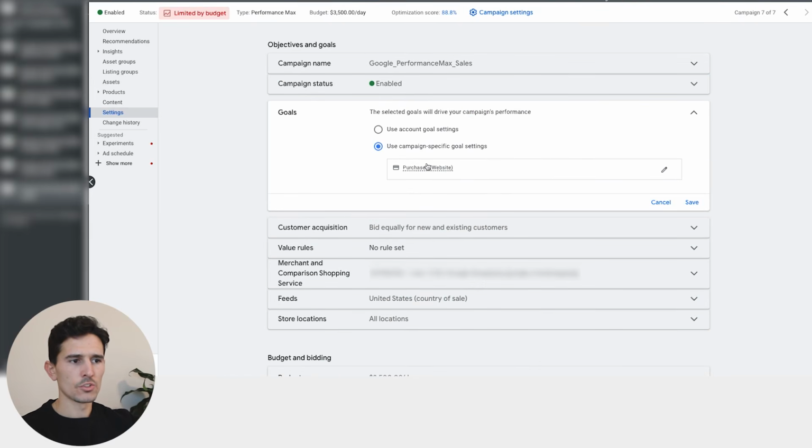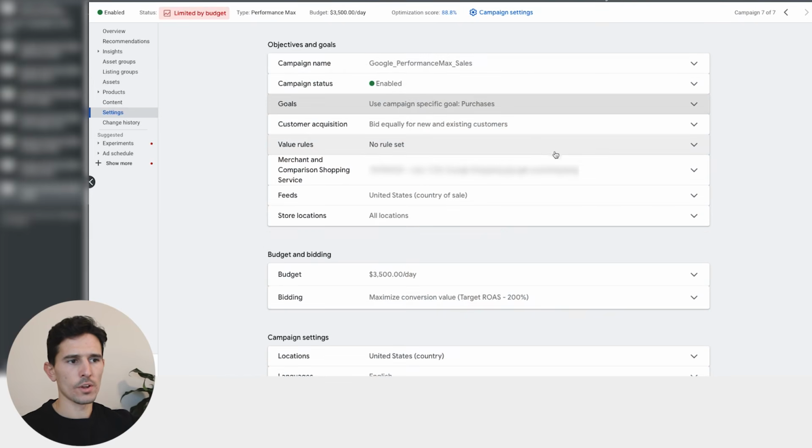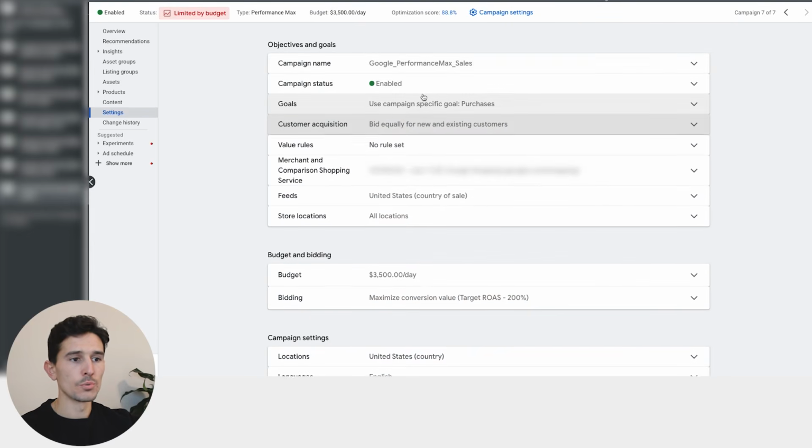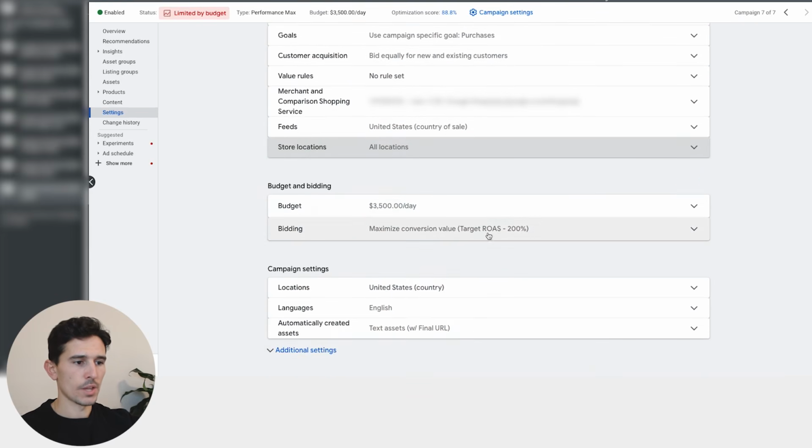First off, for goals, just set your one goal to your purchase event. Don't have multiple goals in here. It's too confusing for Google. We do not like to use this new customer acquisition checkbox. This checkbox basically limits Google to only target specifically acquiring new customers. You might use this in some scenarios, but I'll be honest with you, what we find most of the time is that it limits people from actually repurchasing. We want to show up all the time. We want to show up in the best scenarios when we're most likely to convert. So we do not check this. No value rules. We're using our Merchant Center feed. We're using all locations without a problem.